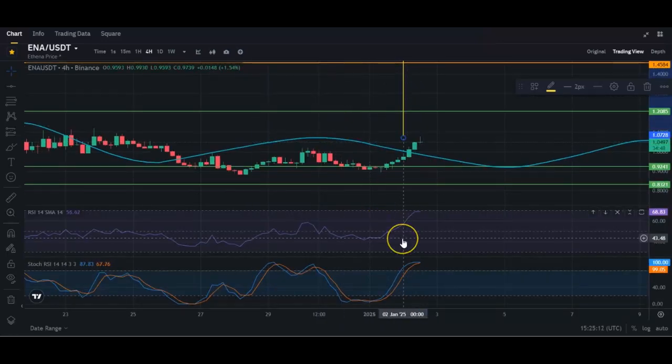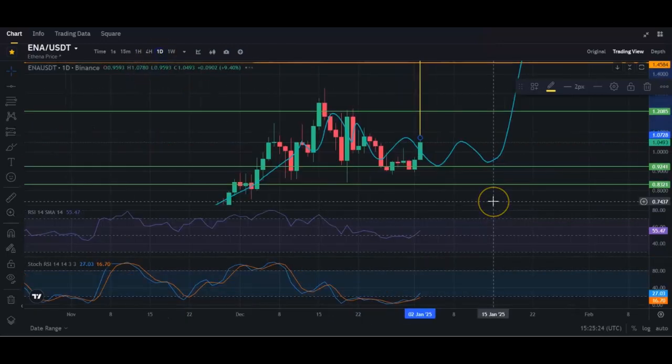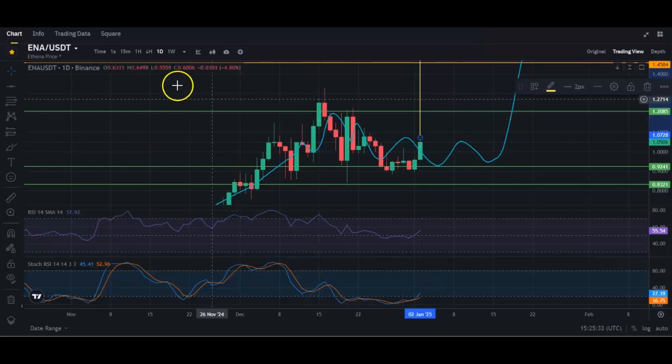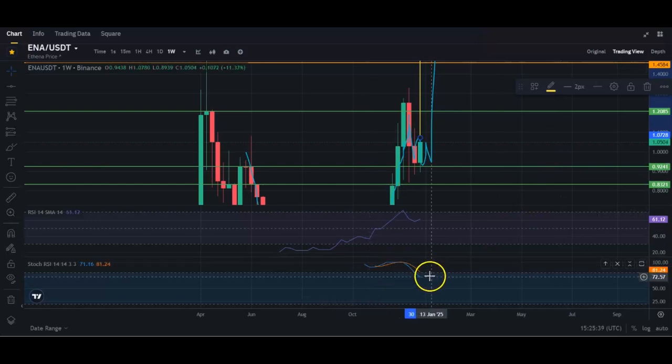Actually on the 4-hour time frame, it's still not overbought with the RSI. No, Stoch RSI is overbought. Daily time frame, actually it's in neutral territory for RSI and just came out of oversold on Stoch RSI. So that is good. Weekly time frame, guys, it's just starting to form these weekly RSIs basically. So yeah, the RSI is in normal territory and pointed to the upside. And on the Stoch RSI, it's pointed to the downside, although it's getting into more neutral territory.